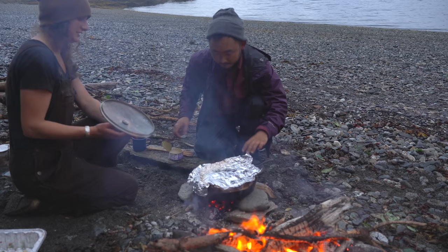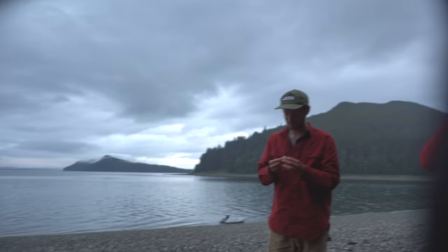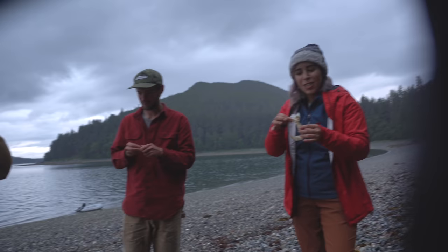Nice. Now we're just snacking on the Dungeness crab, and it's so good. I don't know why, this is probably the best Dungeness crab I've ever had, right? I'm seeing the same thing. The texture is different. It's so good.